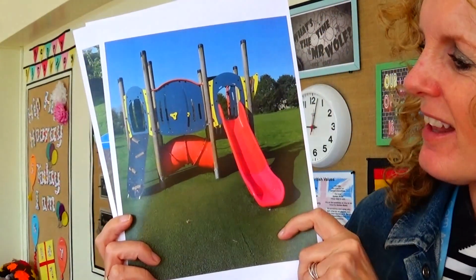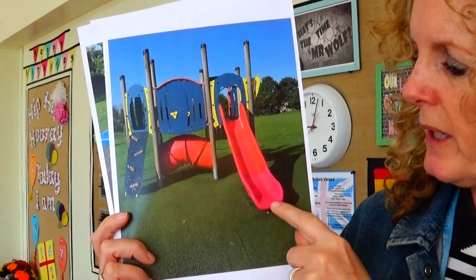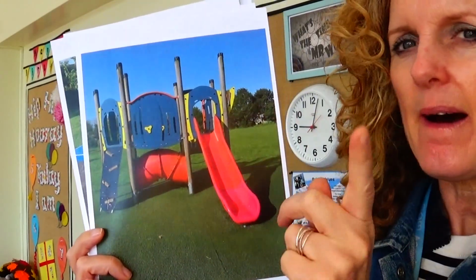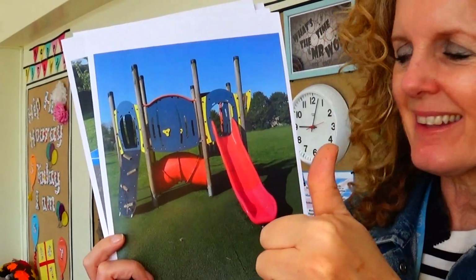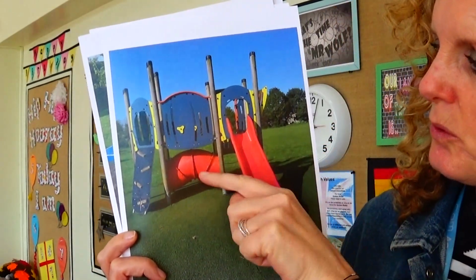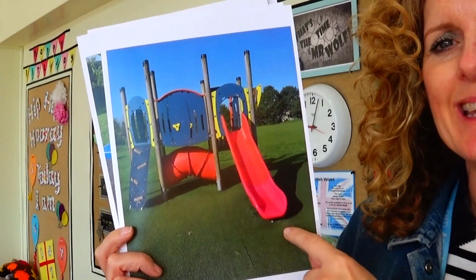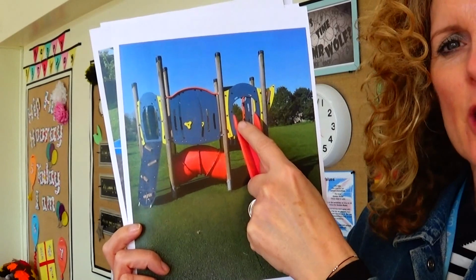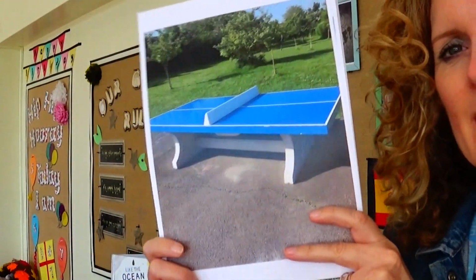This is our slide area. Now we're really lucky to have one of these in our school. Do we climb up the slide? Do we climb up this bit? Yes. And around the corner, there's also another bit to climb up. The slide is for going down. The slide is for going down. What else have I got?